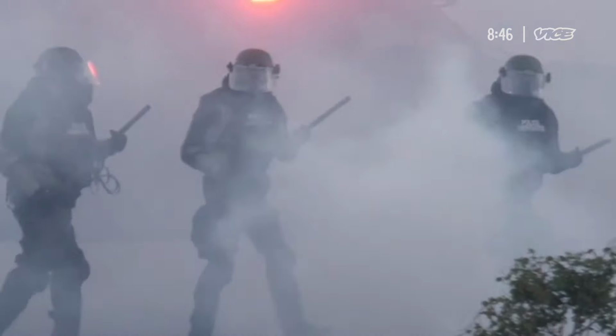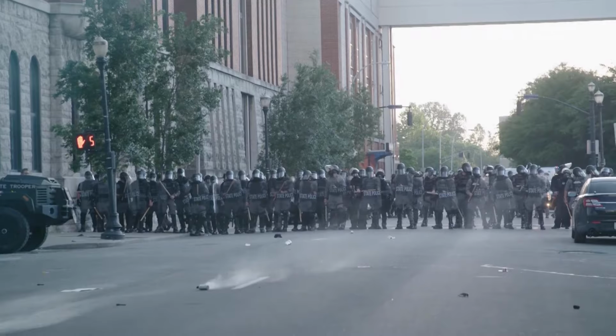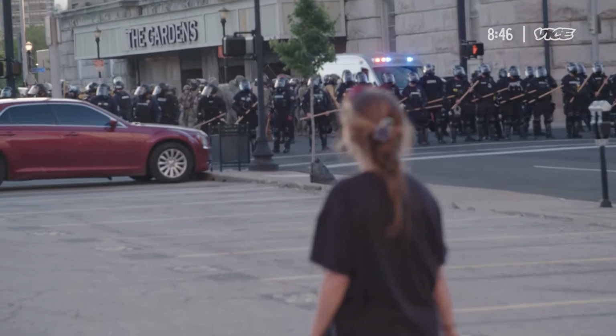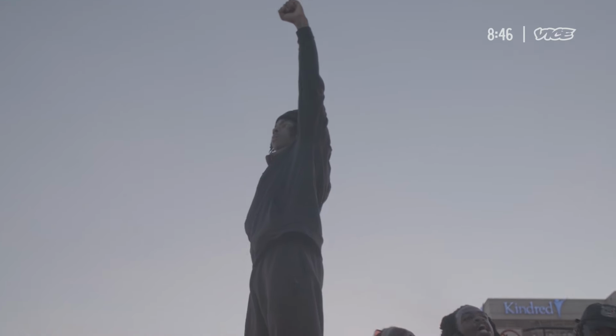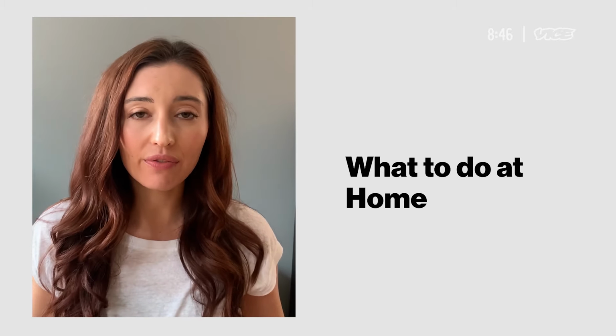Tear gas is activated by heat and water, so it will continue to flare up on a person's body even after the initial effects wear off. Overall, do not panic, because when you are calm, you have control over the situation. When you get home, remove your clothing very, very carefully.